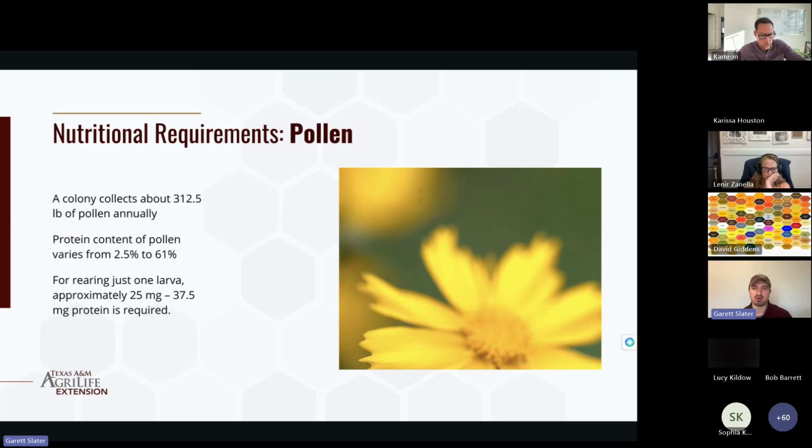I'm not sure about other parts of Texas, but there's probably enough pollen coming in that can sustain your colony growth and your survival. Now, the pollen really depends on the type of pollen. The protein content of pollen can vary somewhere between 2.5% all the way to 61%. What that really means is, if your bees are bringing in a lot of different pollen sources, they're going to have differences in nutritional quality.